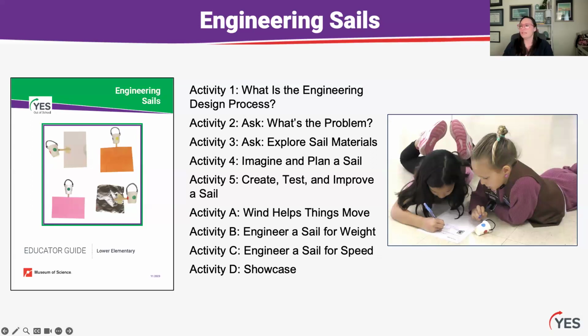And then they do have, again, the supplemental activities. So for instance, in this one, they're thinking about how we might design the sail to go faster, right? If we want to think about speed, or to carry more stuff. And so we see two little girls here. They're working on their planning together. So we see this simplified planning page that they have there, but also the little piece of their sail. They have the little cup that's going to hold their scoobles eventually.